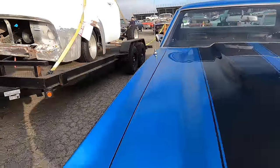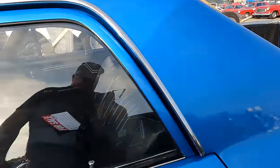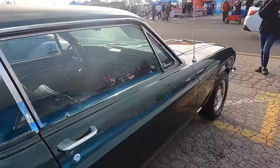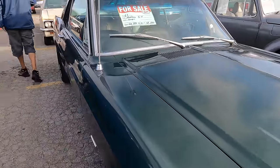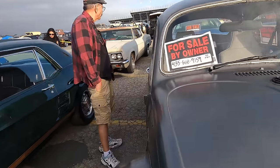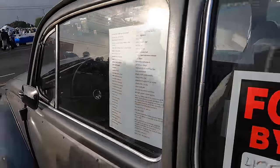'70 El Camino. Oh, this is the highway. This one is $28,000. '67 Mustang. This one does have a sign on it. $28.5, so it could be yours for 40K. See the info. And this Beetle for 10K. This one's a '71 model.